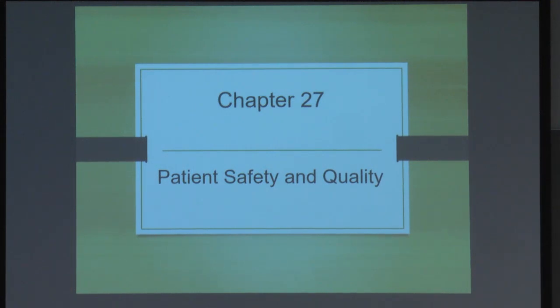I've been at the hospital and we had a patient come in walking for a routine surgery, and he walked out not able to walk. And it was because of errors that were made by the medical professionals.